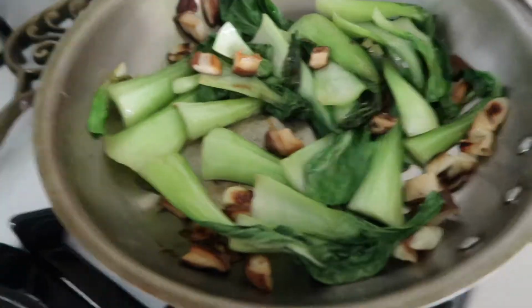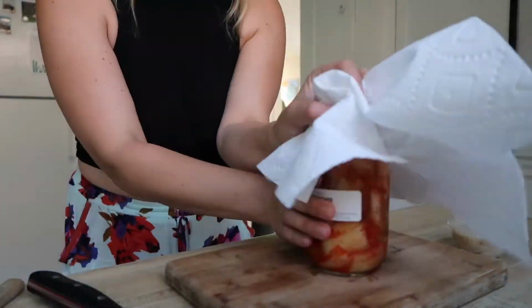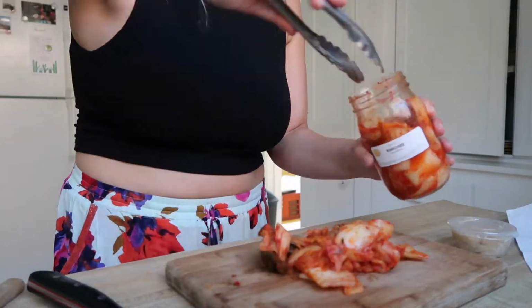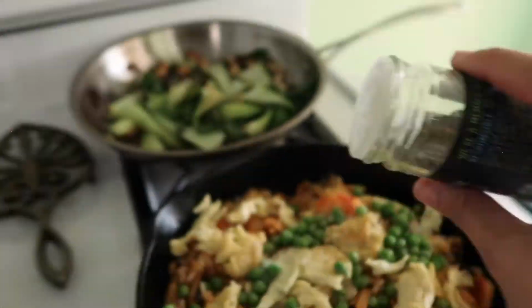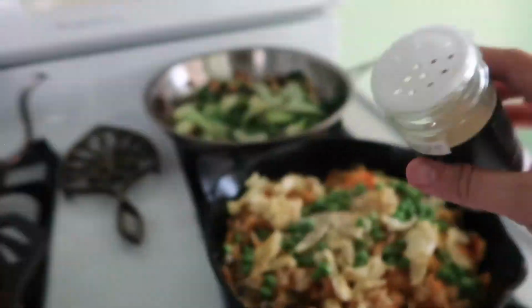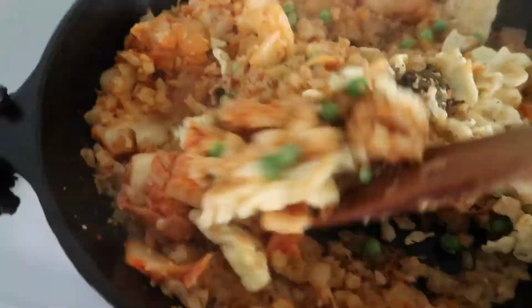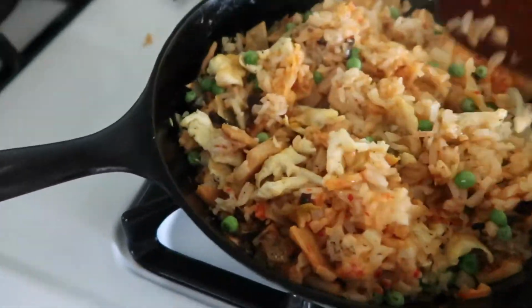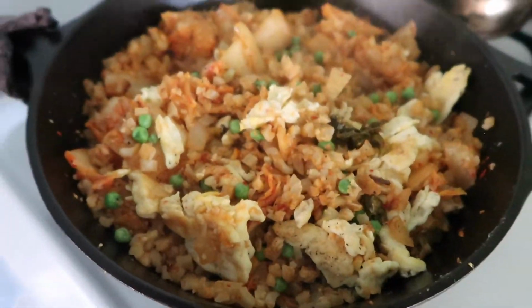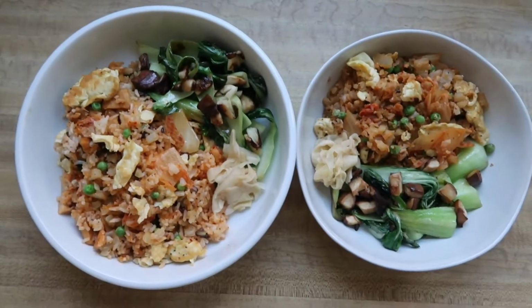Just a few more things to finish this dinner. I have to chop up the kimchi, and how much you use really depends on your preference, and you can also use the juices as well. I also found some peas in the freezer, which you just soak to thaw in water, and then finish it with some garlic powder and pepper, mix it up, and that's it. This dinner took less than 30 minutes and it's beautiful.